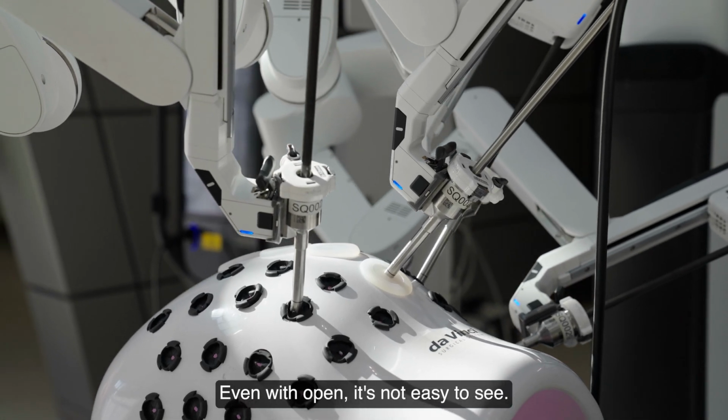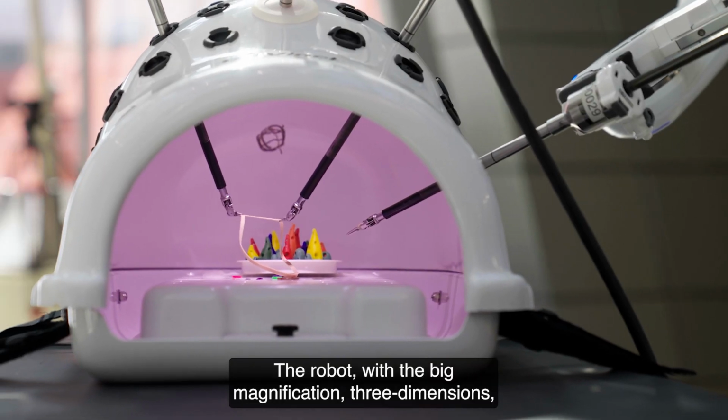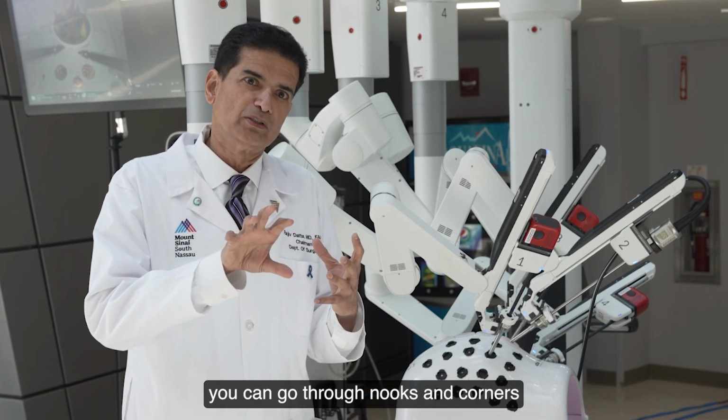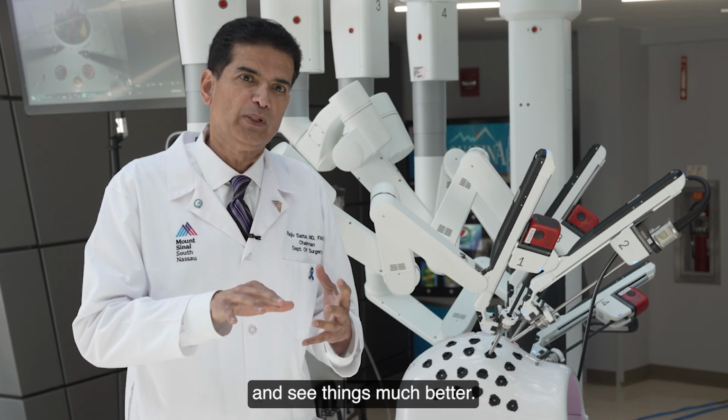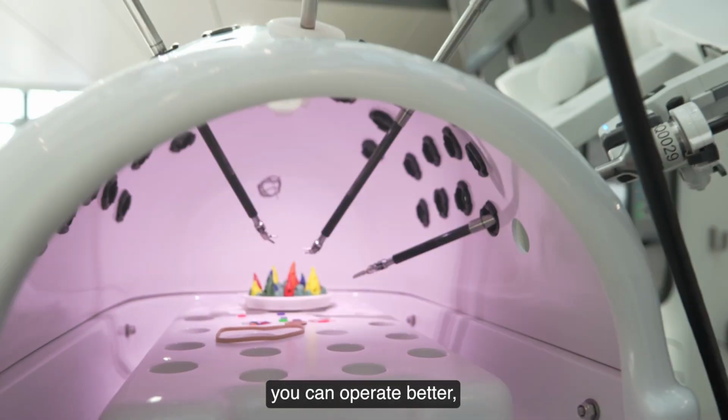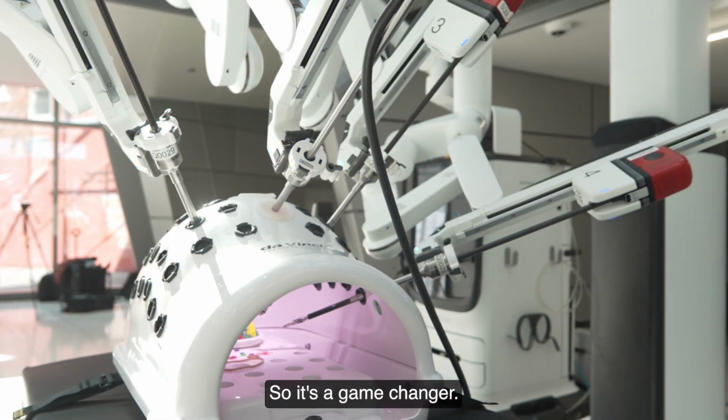Even with open, it's not easy to see. With the robot, with the big magnification, 3 dimensions, you can go through nooks and corners and see things much better. So quality of surgery can be better, you can operate better, and the recovery is better. So it's a game changer.